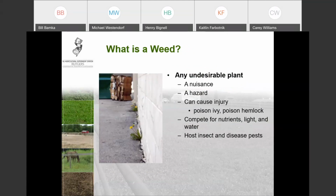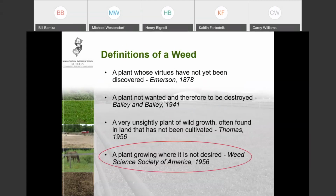There are a lot of reasons why we don't like weeds. They compete for nutrients, light, and water. They can host insect and disease pests. There's a whole host of reasons why we don't like to have weeds. If you're looking for the definition of a weed, this is the official definition. I could give you a little bit of the history of the definitions we had for weeds, but this is a really simple definition: a plant growing where it is not desired. Plain and simple. That is what a weed is.